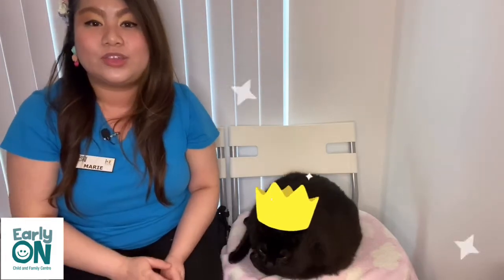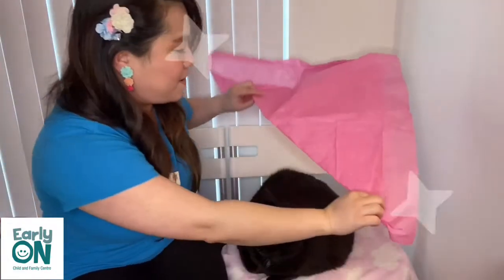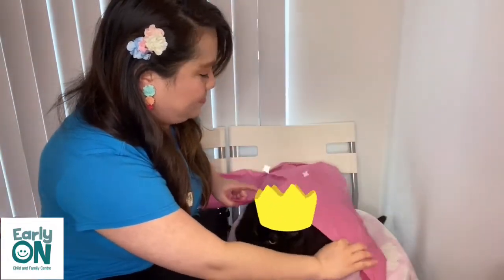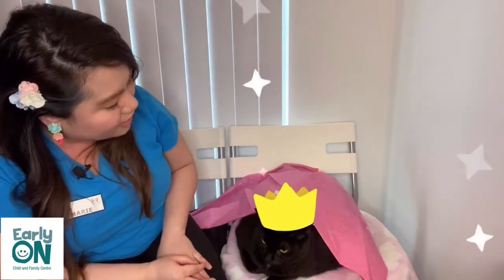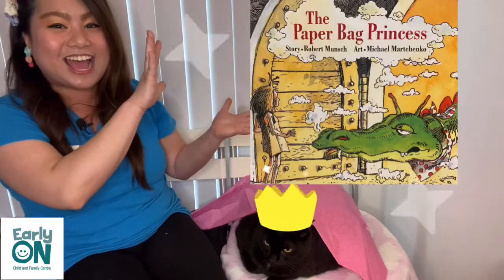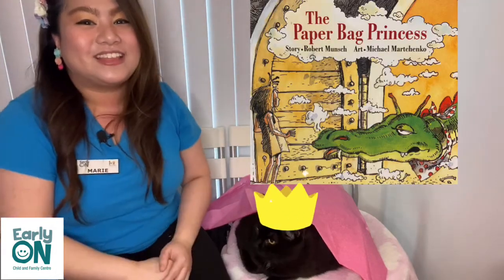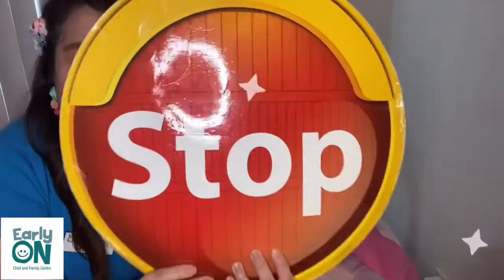Now, before I tell you the title of the book, let me just put on a princess cape on my cat, Luna. Luna, I got you a princess cape. Wow! Okay, are we ready to tell the families and the children what book we're reading today? Okay, the book that we're reading for today is... Ta-da! The Paper Bag Princess by Robert Munsch. Stop!